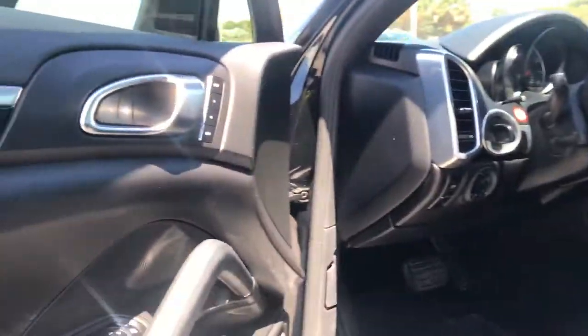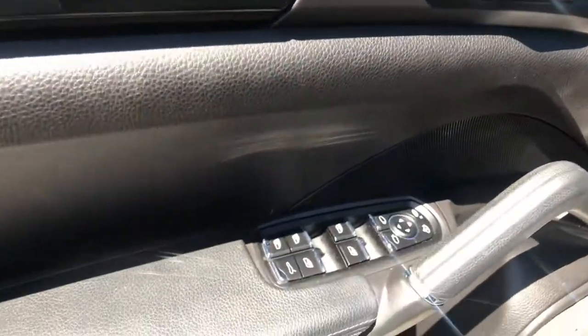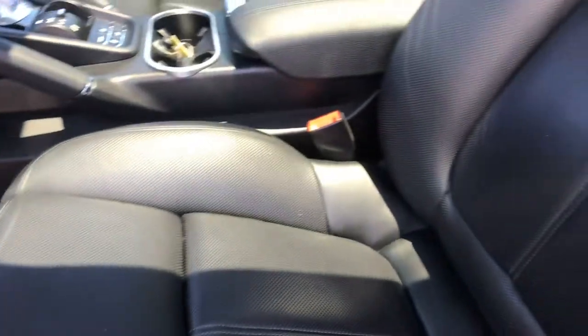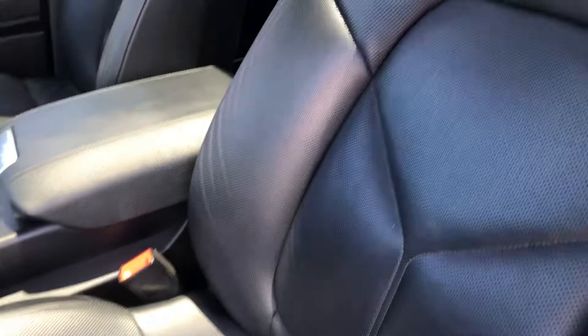You see the door panel's really nice on it. It's in great shape. Leather too. Porsche's got really good leather. Their leather really lasts a good time frame. It doesn't even have real heavy wear on the side of the seat where they usually do. This leather's really nice. The inside is nice. Nice condition.